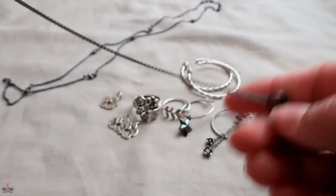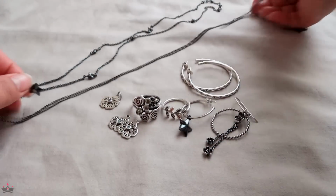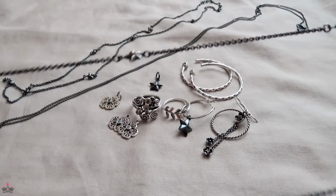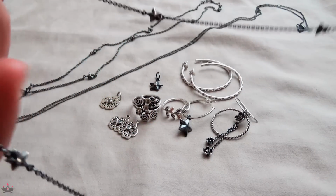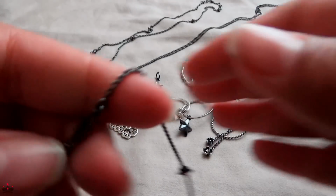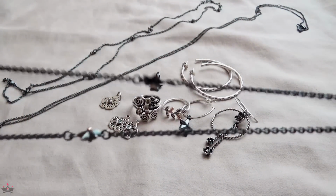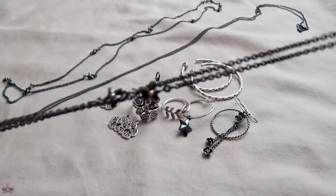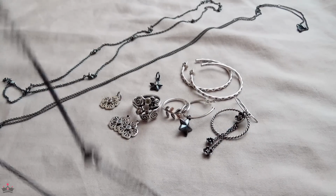We'll find out. So, yes, there's that one, which is retired, this one, and then this other matching one I got off of eBay. And I do still see these once in a while on eBay and Facebook. So they're not too hard to find, you know? If you guys are still looking for something like that.